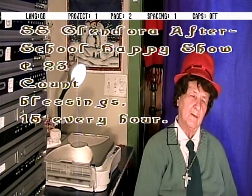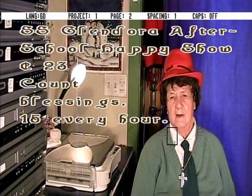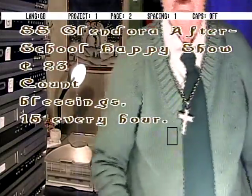The reason the remote won't work, Glendora, is that you didn't rotate the LCD. So get up and rotate the LCD and then the remote will work. Oh, okay.